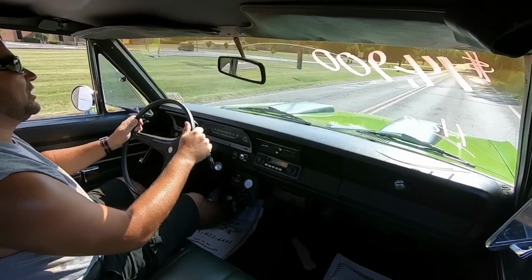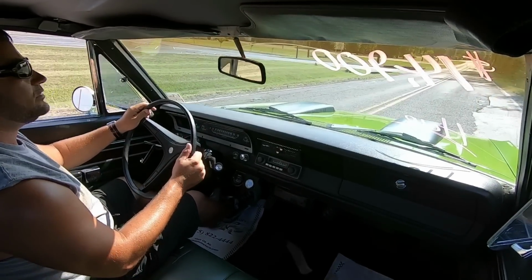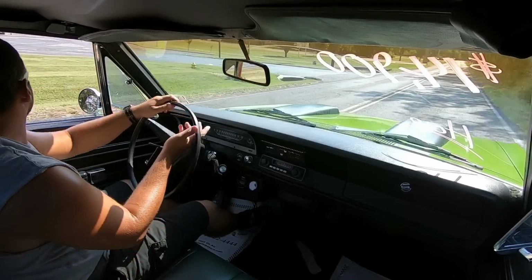All right, nobody's behind us. We're gonna get on the brakes here. They're stopping good. They're stopping nice and fast.